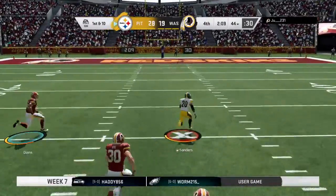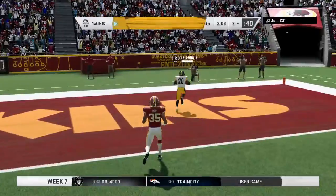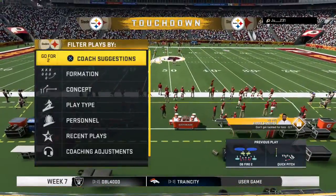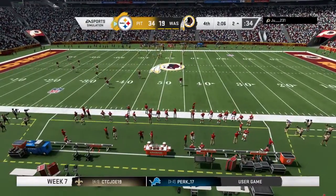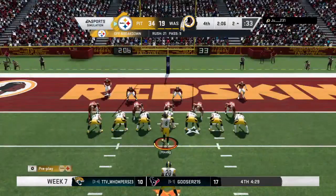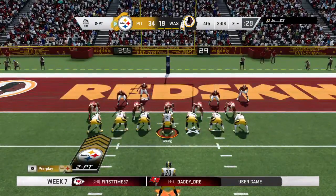It's Sanders. Taking it right down Broadway. And into the end zone. Touchdown, Pittsburgh. A big play there. His 3rd touchdown of the game, number 16 on the season. And the Steelers, they broaden their lead. And now the Steeler offense staying out there. And they'll go for 2.